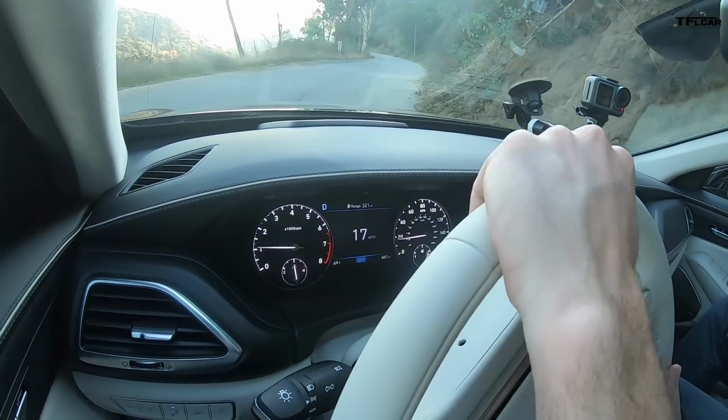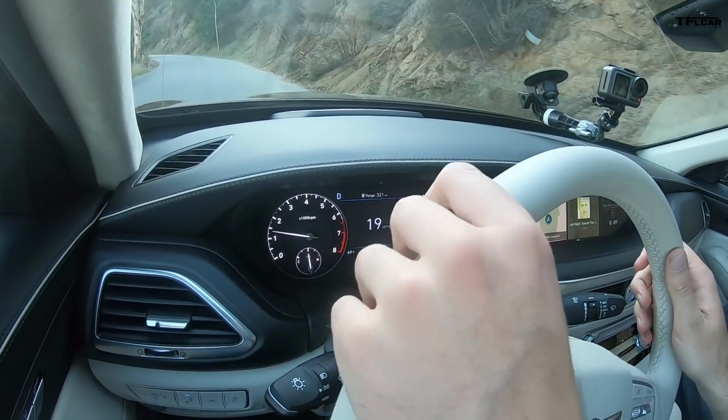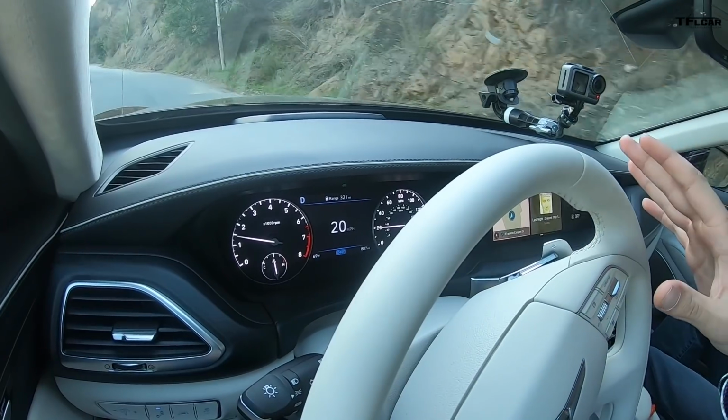Having said that, ride and handling is sublime in this car, and that's because Genesis finally understands what a lot of the Germans don't. In America, we drive straight for a long time, uninterrupted. And this car makes no pretenses of being sporty. It's just soft, it's comfortable, it's refined, and it's very quiet. And in this class, that is exactly what I want.